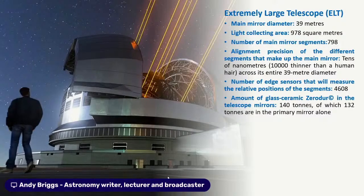And the primary mirror weighs 132 tons. It's made of a glass ceramic compound called Zerodur, and the total weight of all the mirrors is 140 tons. So this is a huge project that Europe has undertaken to build the world's biggest telescope.